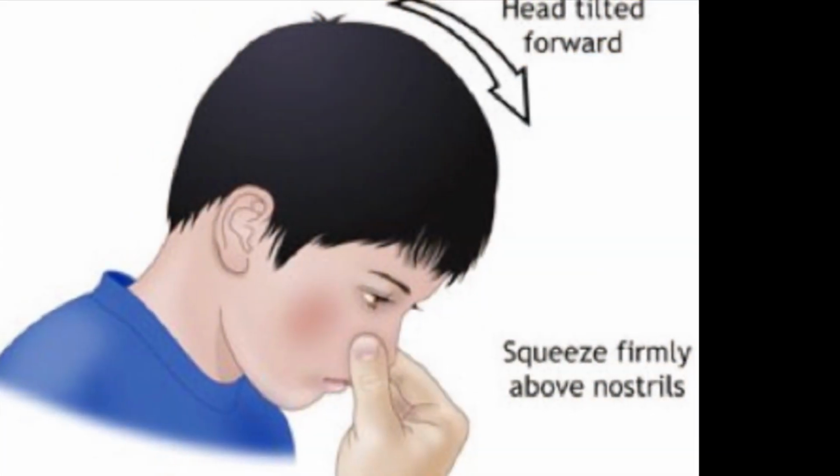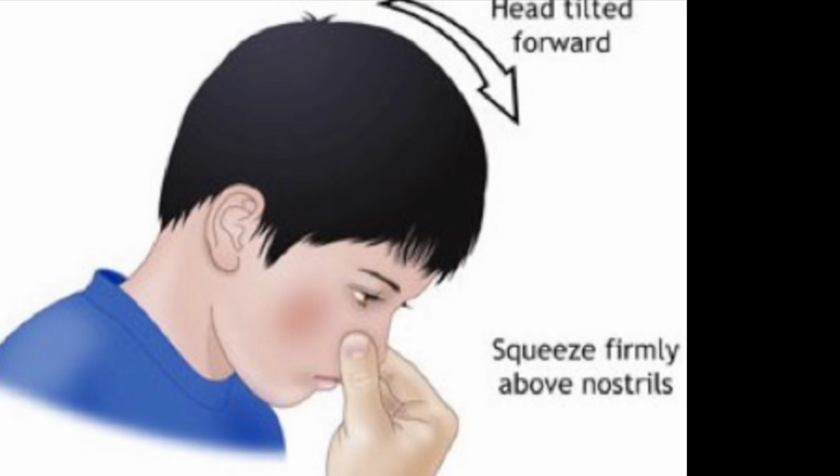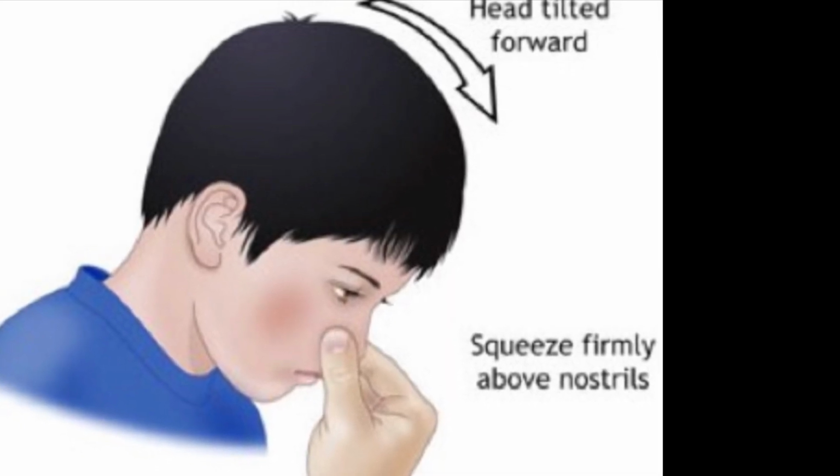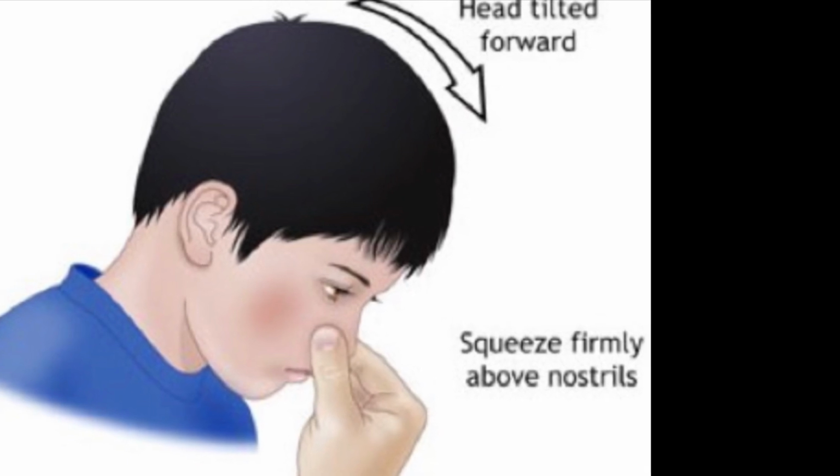To stop a nosebleed, it's important to hold pressure on the front and center part of the nose right here. You don't want them to lean back because they'll swallow the blood. You hold pressure and have them lean forward for at least 5 minutes, no peeking. That's what I always recommend to my patients. If it is a front part of the nose nosebleed, then that should stop the bleeding relatively quickly.